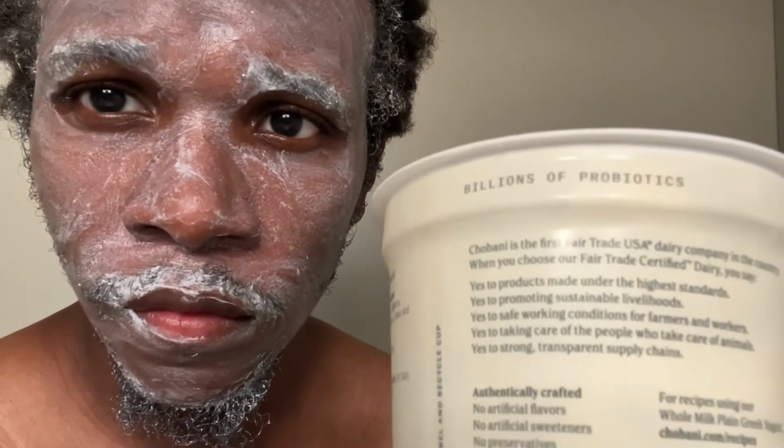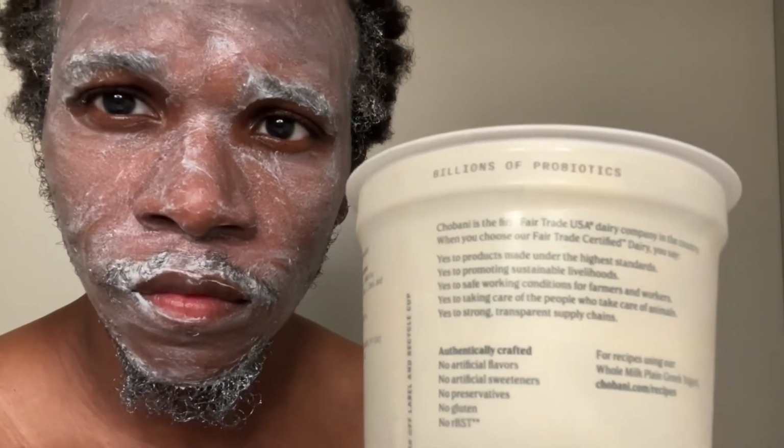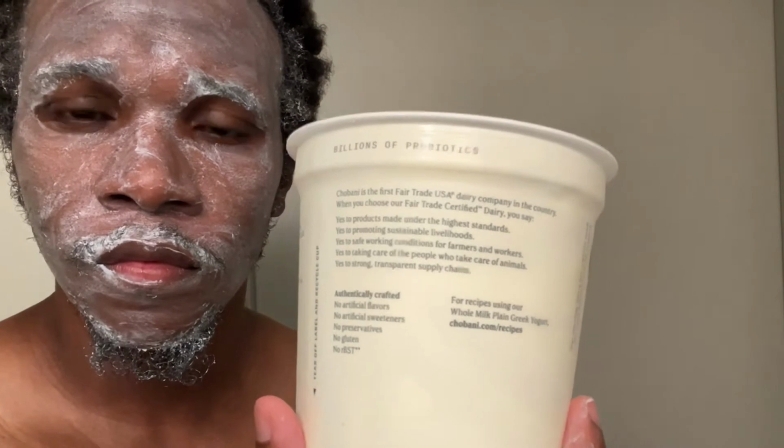Like it shows here, it's billions of probiotics in this actual product. So guys, it's just a no-brainer. This is an internal process as well as an external process to help enrich your face and give you the skin tone that you desire.